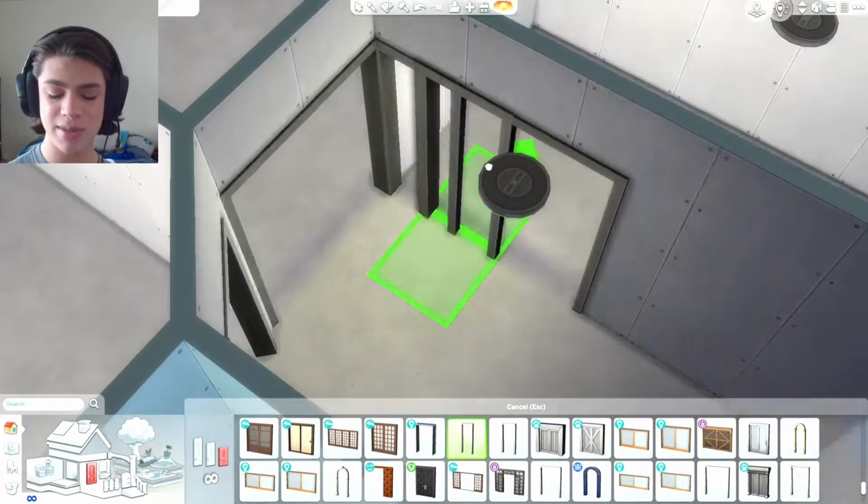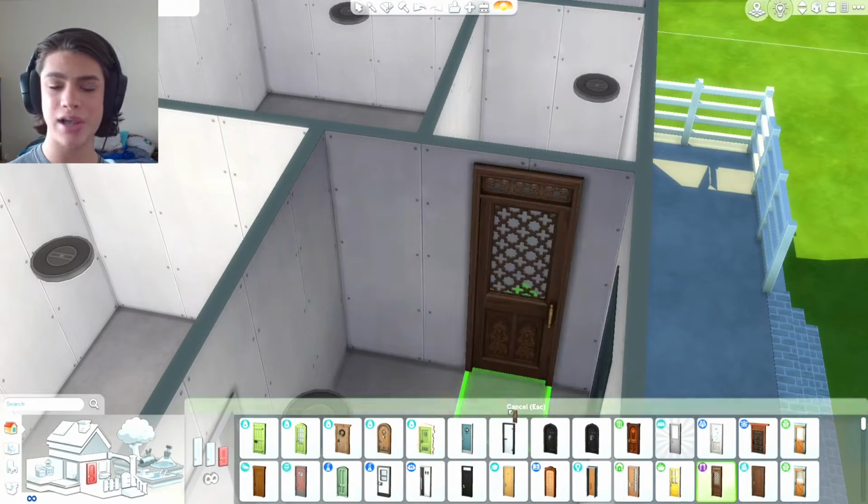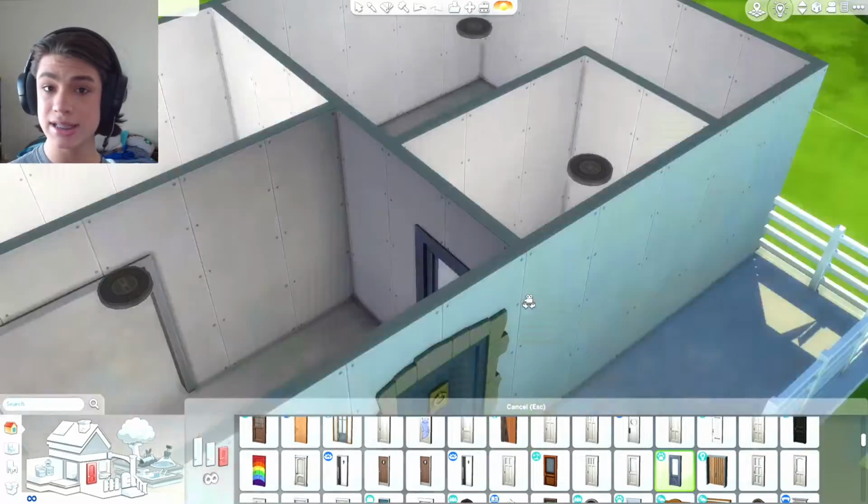But yeah, this I built a hot minute ago. You can see it on the gallery. Grandma's Reno Cottage under CowsSims. She's cute. She's a slay.